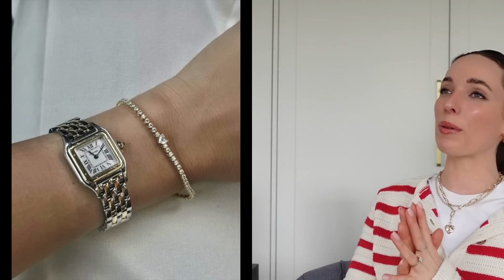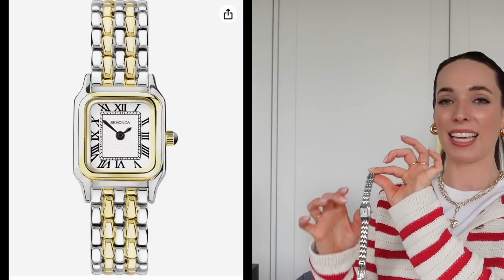So without rambling on too much, let's get into our first designer item, and it is the gorgeous Cartier Panthère watch. This watch has been on my wish list for such a long time. It is such a beautiful, timeless, classic and elegant piece of jewelry. I really do think of it as jewelry and not just a watch because, as you can see from the photos, it's so gorgeous, it's so elegant. This is definitely something that I can see myself buying in the future, maybe as a very special present, maybe something after the wedding, but for now I have found a fantastic alternative, the Seconda Monica ladies watch.